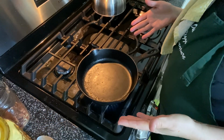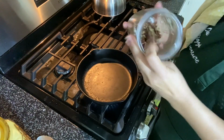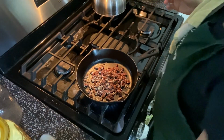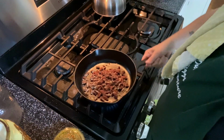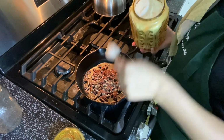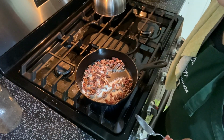The instructions for this recipe call for approximately 1 cup of halved pecans, which I'm gonna go with as a cup. And it also says 1/4 cup of sugar directly in the pan. No butter, nothing like that, so that looks about right. Several minutes.